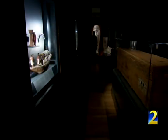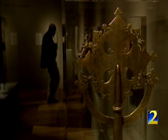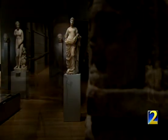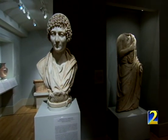But Egypt is not the only country you can learn about inside these walls. The museum's African, Asian, Greek, and Roman collections are also spectacular. Every gallery is a chance to bring the world, its people, and cultures home to Atlanta. Goes along with Atlanta's reputation as being an international city, it also should have a representation of the great arts of all the cultures of the world.